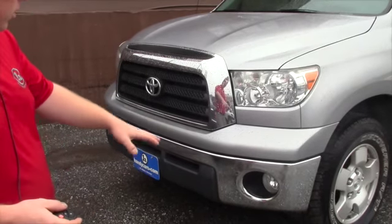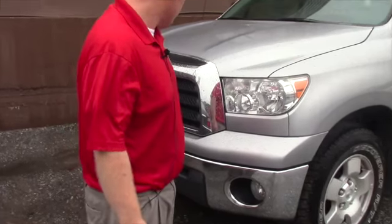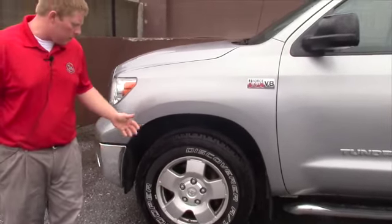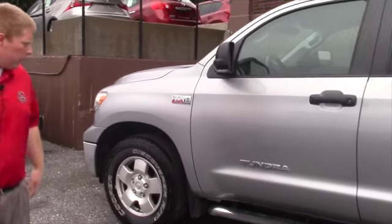But let's talk about features and some little stuff that I like about this. You do have the fog lights in the vehicle, so you're not going to be without those. Those are nice going down the road. Alloy wheels are in really great shape. This only has 40-something thousand miles on it, so pretty good there. Obviously it's going to stand out of the crowd because of that.